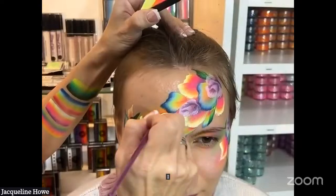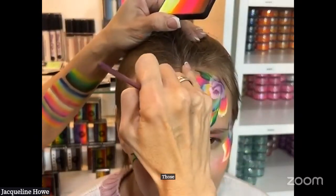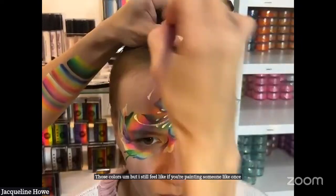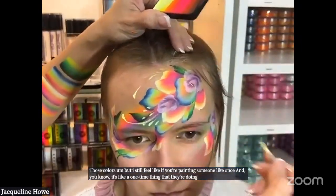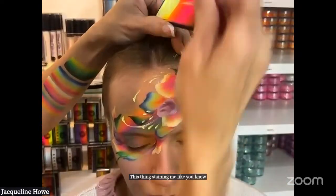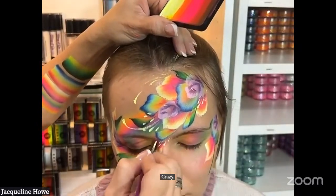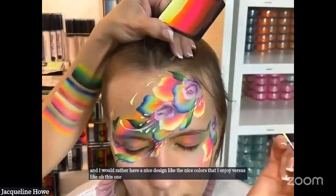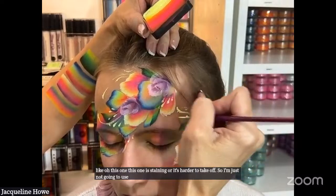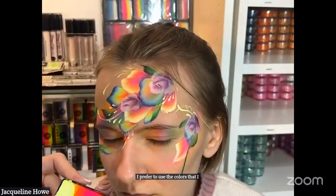Yeah, the blues and greens, you're always going to get, they're a little bit more stubborn, those colors. But I still feel like if you're painting someone once, like a one-time thing that they're doing, unless you're painting the same person over and over again and they come back and say, this thing is staining me, I've never had any problem. I would rather have a nice design, the nice colors that I enjoy, versus saying, oh, this one is staining or it's harder to take off, so I'm just not going to use it, but it's my favorite color, you know what I mean? So I prefer to use the colors that I like and then not worry about that part of it.